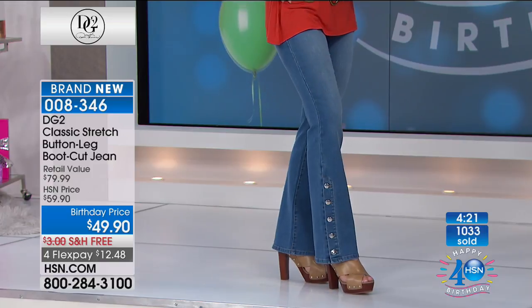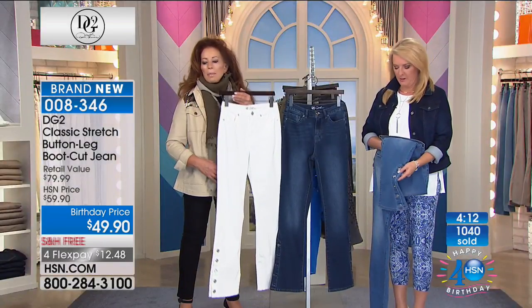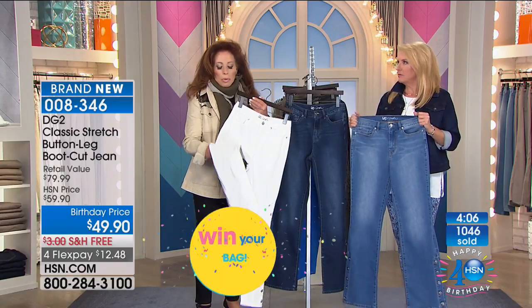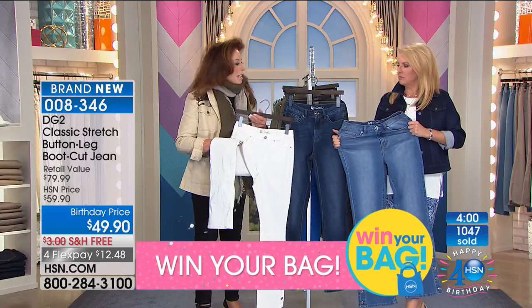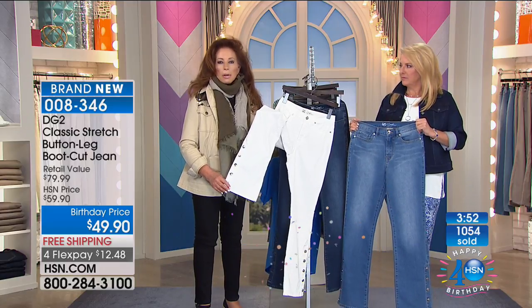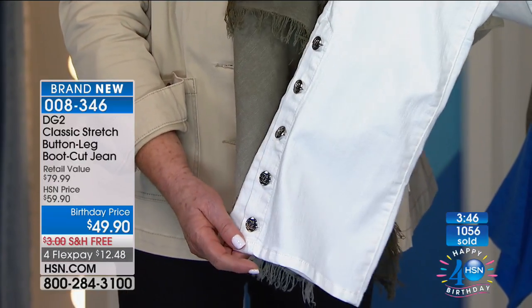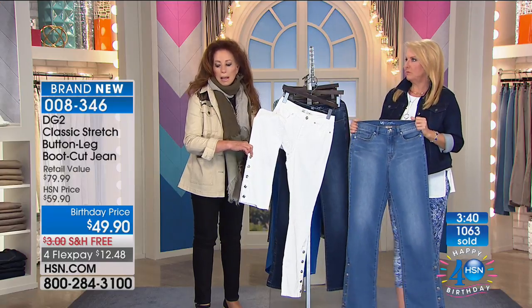And yet you could turn around and just wear a simple t-shirt with it, like the one I just showed with the cutout, and say to yourself, what a great statement piece. And one thing I think we're all sensitive about after a certain point, you may not want to spend a fortune to make that statement. The fact that this is the price of what we do for a basic jean speaks not only to the buying power of HSN, but also to the fact that we take our 40th birthday here very seriously, and we want to give you fantastic bargains, of which I think this is definitely one.